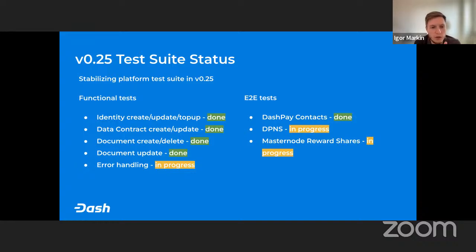Actually, Drive is responding with correct errors in standard situations. It's just a matter of developer experience to improve the error messaging and error codes, etc. So this part is done on Drive, but we just have to make sure that it looks pretty and gives the right message.